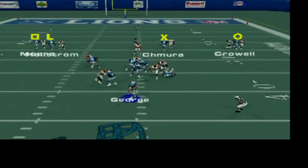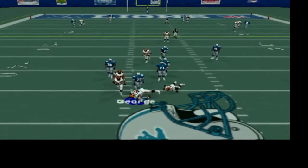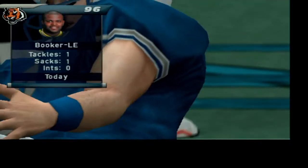Back to throw. Number 96 makes the stop at the 45. Big loss on the play.